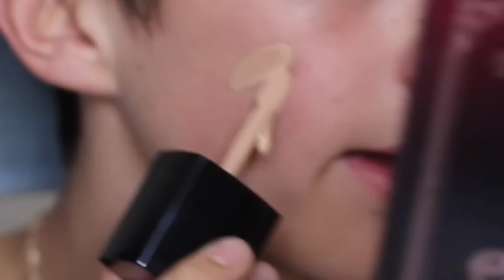Oh god, that's an interesting applicator. Oh my god, this feels so weird. Crap. I almost went all over my clothes. I'm not quite sure how I'm feeling about this applicator. It kind of smells like apples.